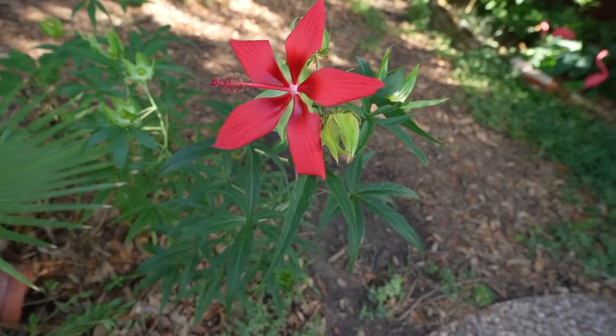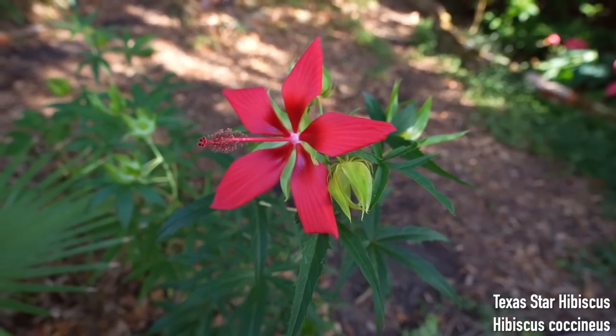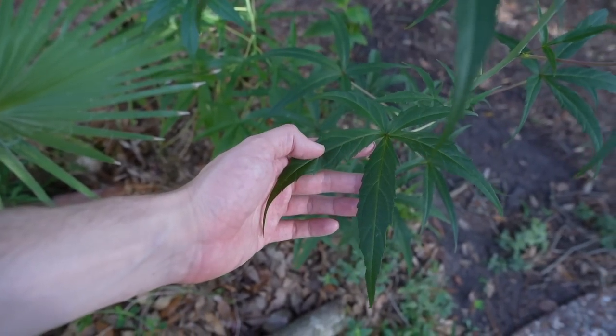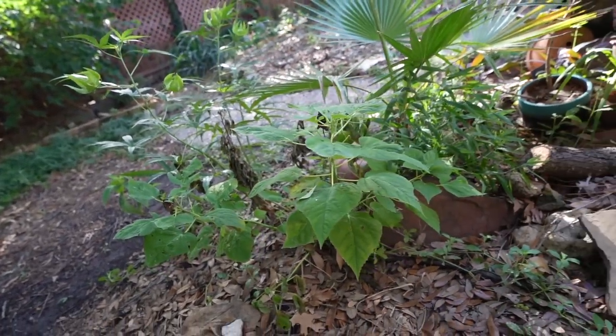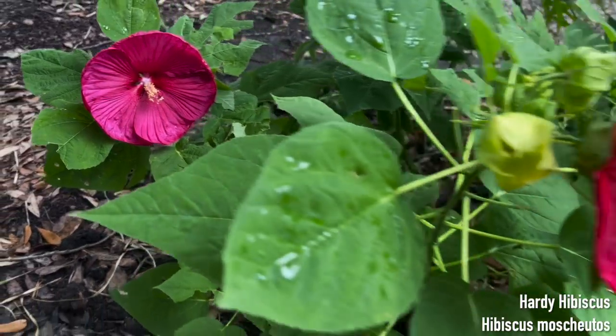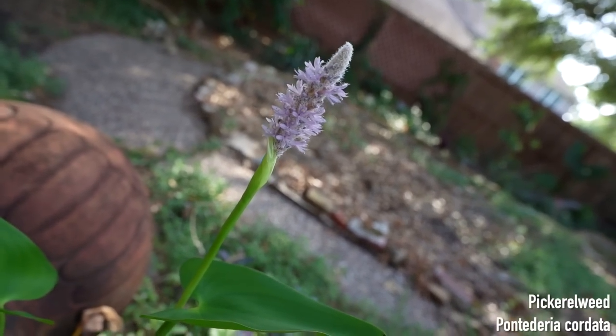Now, one of the stars of the show behind the pond is actually popping off with a flower right now. It is this Texas star hibiscus. Just look at that flower. Oh my God. And it's about to pop off with a few more. And what's cool is the flower almost mimics the way the leaves look, and the leaves look somewhat reminiscent of, hey, marijuana. I also have a hardy hibiscus that does have plate-sized flowers that pop off of it. I'll probably include a little photo or some phone camera footage of that. And then in the pond itself, my pickerel weed is popping off and is flowering.